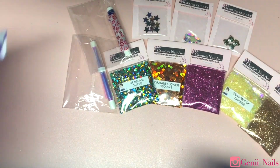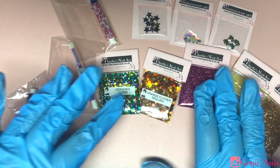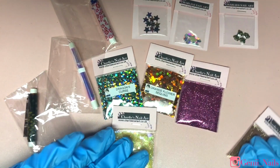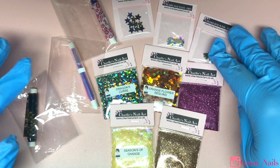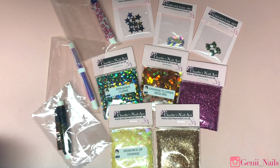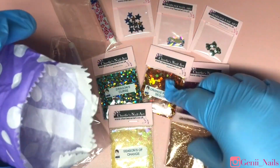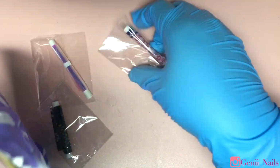So those were all the items for the September nail art mystery bag, and I absolutely loved everything that I received. Let me know what you guys thought down below in the comments, if you guys liked it or not. I will definitely be purchasing a lot more goodies from there, so I'm super excited that I decided to go forward and purchase from Charlie's. Absolutely stunning stuff, super cute nail art, and I'm just loving everything. So now I'm just briefly putting it away. I'm just fast forwarding it just to not bore you guys.